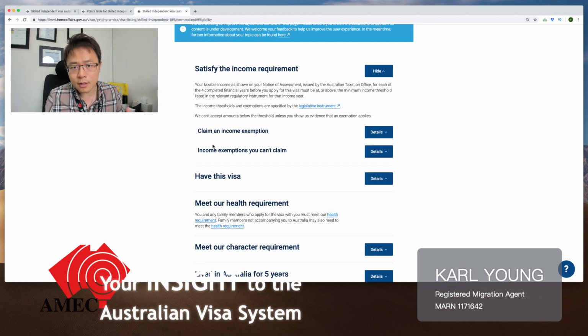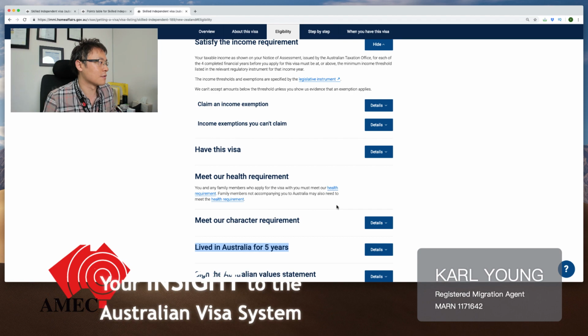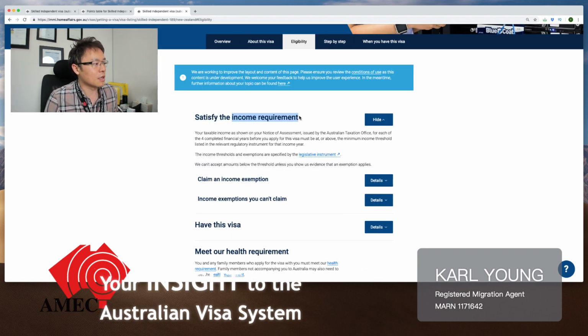So it's quite easy. It's not hard. It basically spells out two things significantly. You have to live in Australia for at least 5 years. And then the other requirement is the income requirement. Within these 5 years, you need to show that for at least 4 years you have been in paid work and got all your tax done. So they are required to have 4 completed financial years of tax returns provided. Basically, that will be all the requirements for the 189 points-tested independent skilled migration visa.